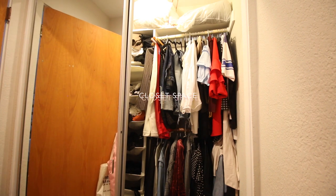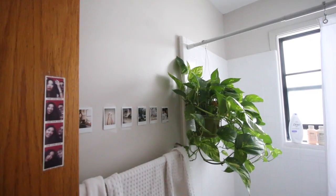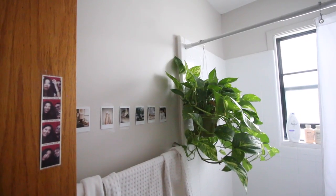Moving on into the hallway, I have my closet, which is just like me, an organized mess. Then we walk into my bathroom, which actually lets in so much light that it was such an ideal place to hang my little plant. It is thriving in here.